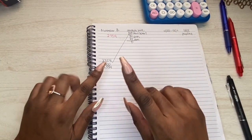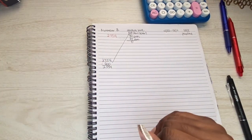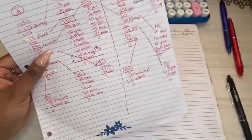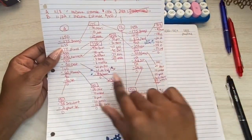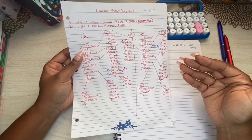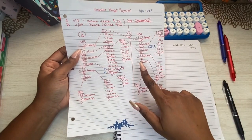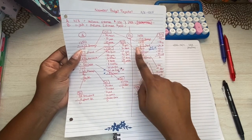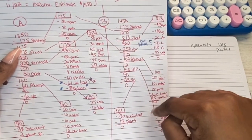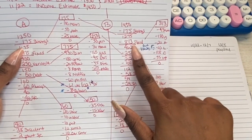For the fixed expenses, the first thing that I like to reference before I start the rest of the budget is my monthly projection. So I do a monthly budget, and I kind of split it into two just to estimate where I want all the funds to go. So for this pay period, I estimated that I would have a total of $14.50, and that's for my regular bi-weekly paycheck.